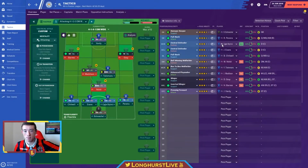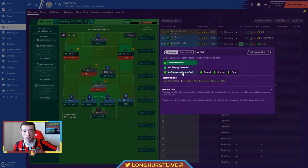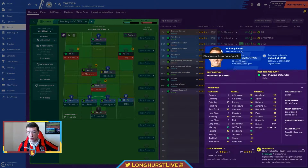The only downside to him is his vision's 9. So you could play him as a ball player with 12 passing, but with 9 vision, I've stuck him as a default centre-back defend. Johnny Evans, same with him as well. He has got 12 passing, 11 vision, slightly better, but I've gone for normal centre-back. Pace is 11, probably replace him in a year or so, 31 years old. We'll talk about transfers soon.